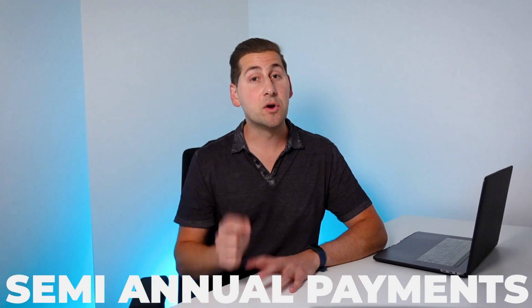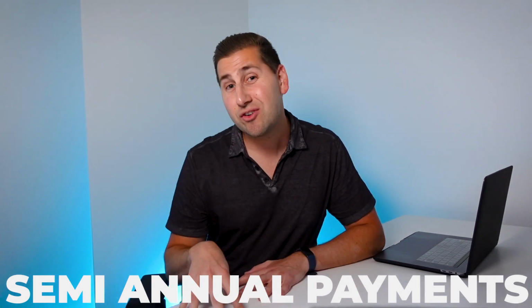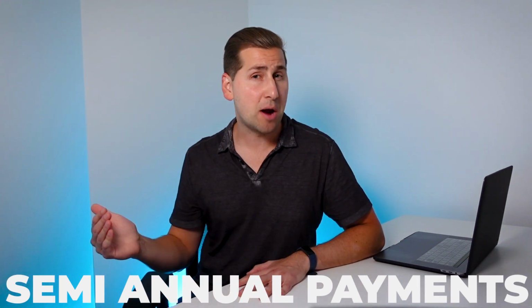Know that annual property tax payments are split into two equal payments and paid semi-annually. But if you're buying your house with a loan, then you could have your lender add the property taxes into your monthly mortgage payments. This process is called impounding, and it just makes it a lot easier. You don't have to worry about your property taxes throughout the year. You're paying them every month.